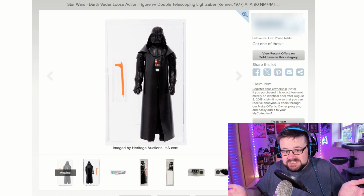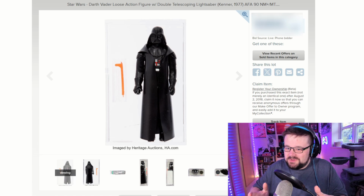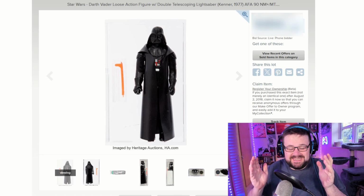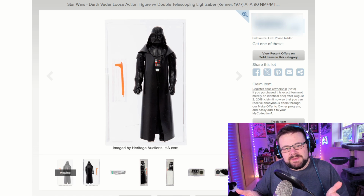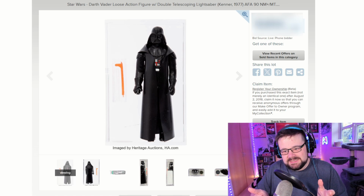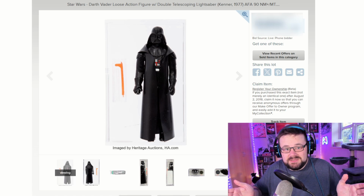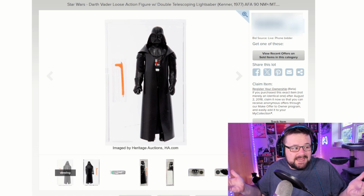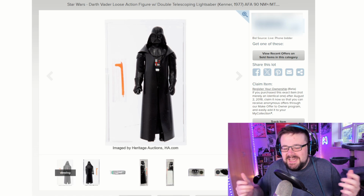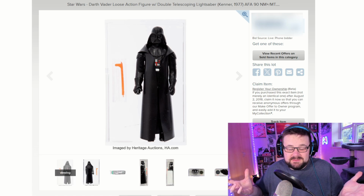This one is loose. It's not in its original packaging, which I'm sure is going to dent the value. But it is quite painful for me because I used to hold this exact toy up until about 10 years ago when I moved out of my mum's place and I decided not to take my Star Wars toys with me. And I think they got chucked because my mum doesn't appreciate the value of old toys, I guess. But it's my fault for not taking it with me to Scotland.